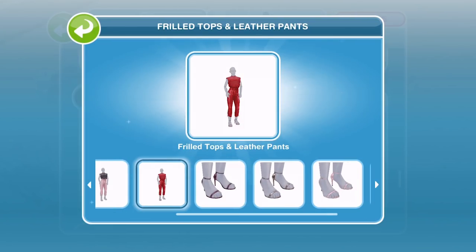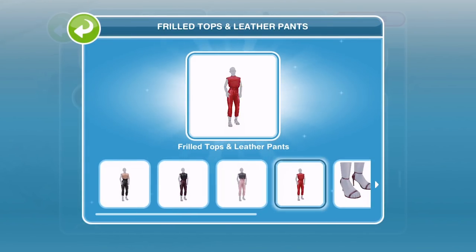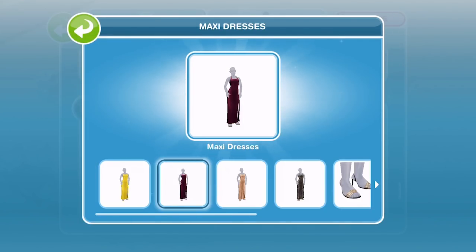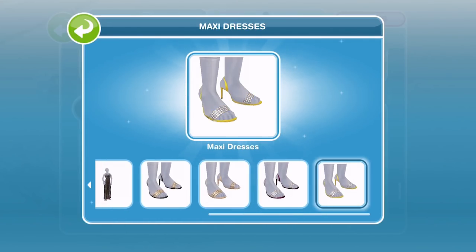The red one was in the trailer, and I just can't wait. The shoes, okay, they're all right, I suppose. But definitely can't wait for those. And then we've got the maxi dresses, which are pretty fancy. Very fancy, actually. And the shoes, they're quite nice as well.